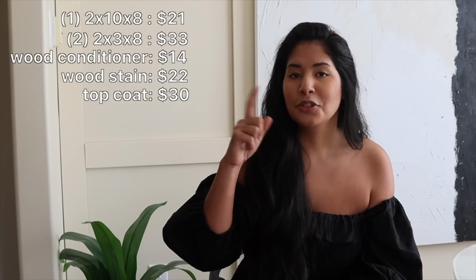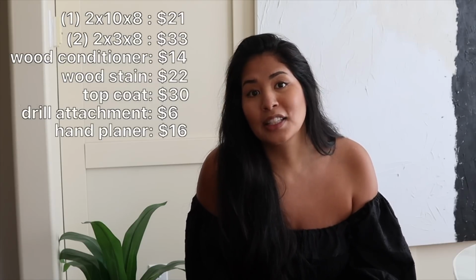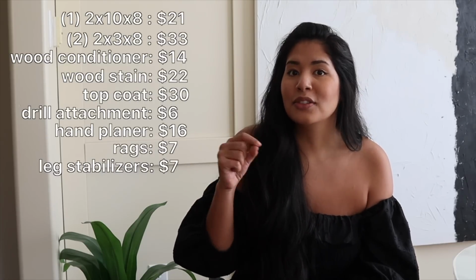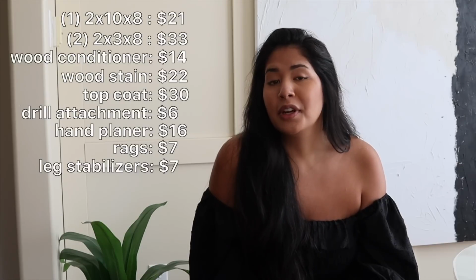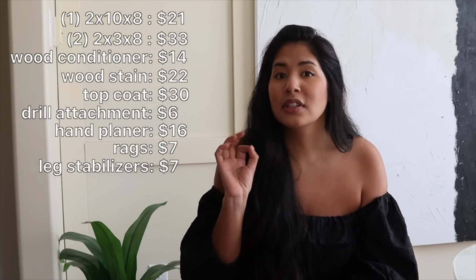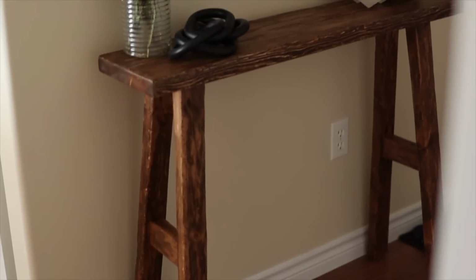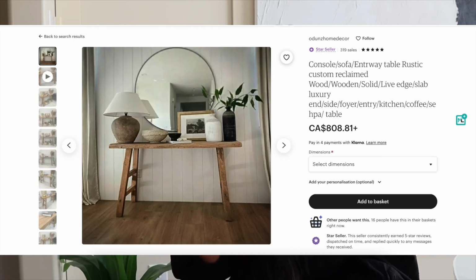That little drill attachment with the wire was $6. The planer was $16. I did buy a bag of rags for $7. And the leg stabilizers were also $7. So that brings the grand total for if you wanted to get all the exact products I used to $156. Now keep in mind tables like this online on Etsy or at custom shops are typically like $500, so in that regard I still saved money. However, I actually didn't spend $156 because I did have the top coat, so I actually only spent $126.